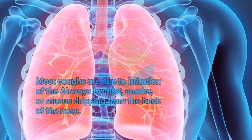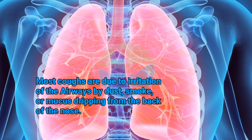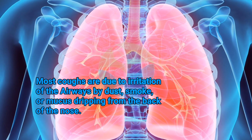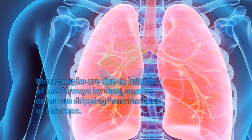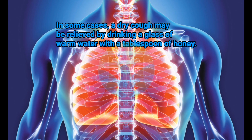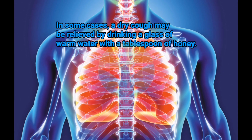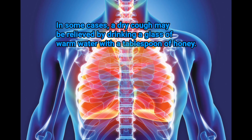Most coughs are due to irritation of the airways by dust, smoke, or mucus dripping from the back of the nose. In some cases, a dry cough may be relieved by drinking a glass of warm water with a tablespoon of honey.